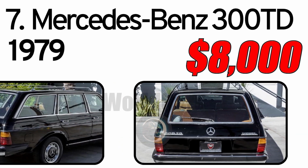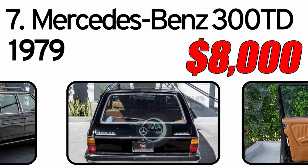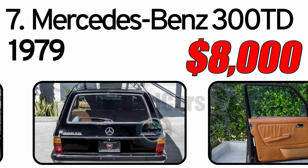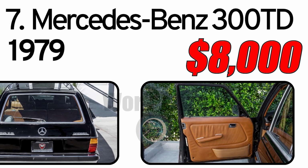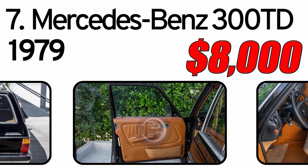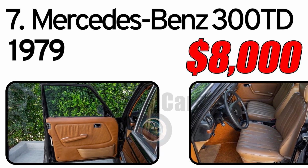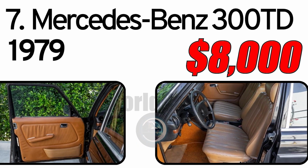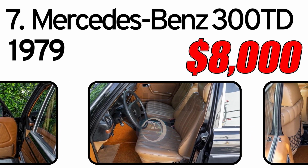chrome luggage rack on roof, air conditioning, cruise control, door pockets, glove box, Mercedes-Benz branded hubcaps, a full-size spare tire, and a spacious cargo area at the rear provides ample storage space.